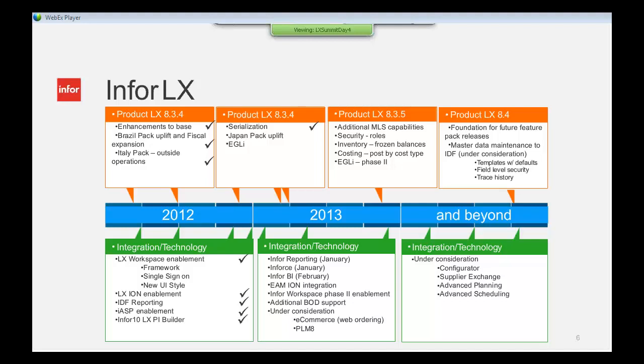So if you're on an older release and you're not familiar with what we did when we released 8.3.0, it was kind of a change in the way that we architect the solution. So when 8.3.0 was released, we looked to the future and said, what types of things do we need to do in the next 4 or 5 years in the next releases to ensure that our customers can upgrade without it being a major impact to them.